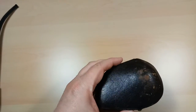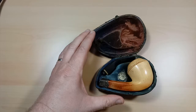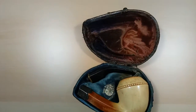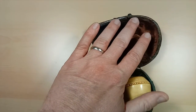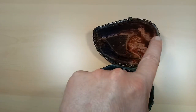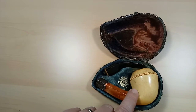I'm going to see if I can open this. Let's see if I can get it open here. Oh, here we go. Whenever I saw it, it was open, and this is what I saw when I first encountered this pipe. And you can imagine my shock and amazement at this. You can see the original felt in this portion. There's little detail around the outside rim of the case all the way around. Again, I don't think this has ever been restored or anything like that, but this is a meerschaum pipe.